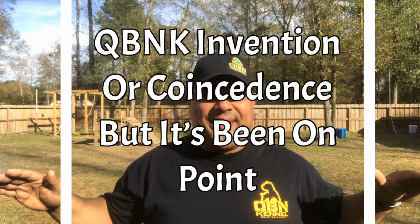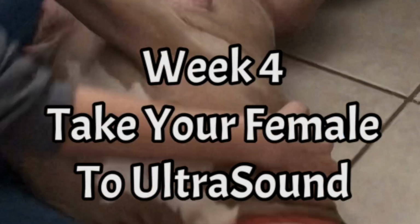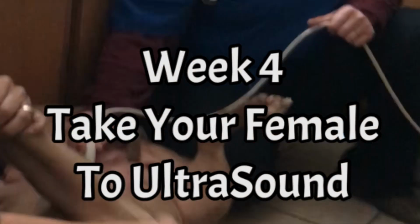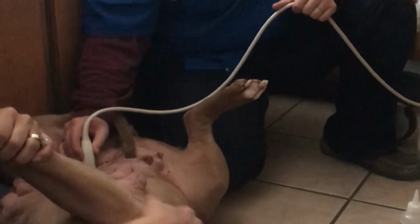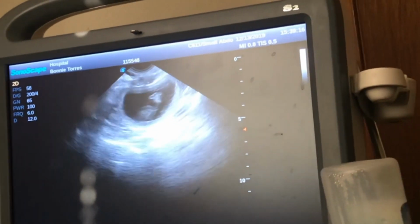It's not scientific. I don't know if it is that they figured it out and they don't want to tell you. That way you're able to spend the money on the ultrasound. But either way, we are going to recommend on week 4 to go ahead and take your female in and get an ultrasound done just for confirmation. As for us, if we see a change in smell, consistency, and concentration on both the urine and the feces, we bypass this step. But for all intents and purposes, if you're new at this, go ahead and take your dog in for an ultrasound.